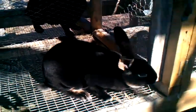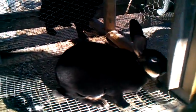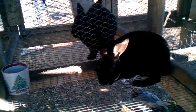This is our standard Rex black otter. He's a beautiful, beautiful buck, but he's a little on the small side, so I'm hoping if I breed him to the bigger Rexes, we'll get some bigger babies out of him. But he sure is a nice looking buck. And on the other side of him, not sure if you can see it in the dark, that is our black satin buck. That's D'Artagnan. He's the daddy to those babies over there.